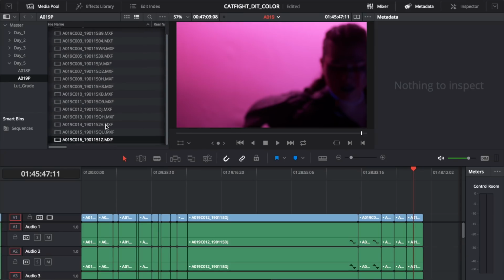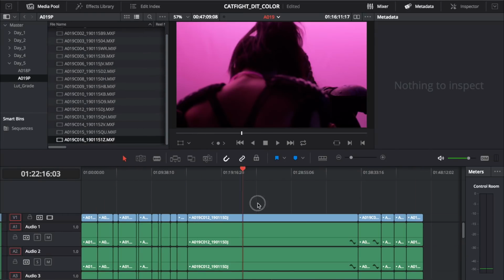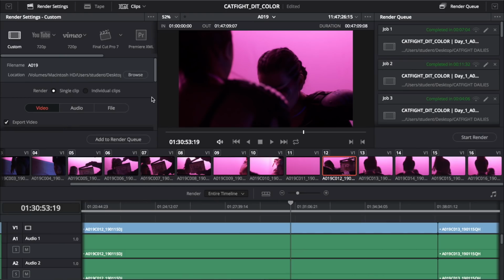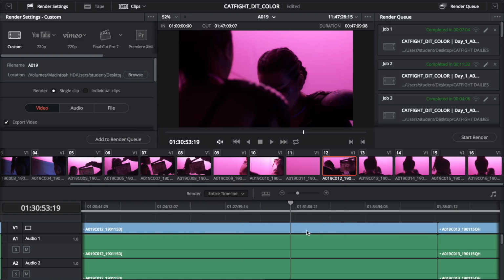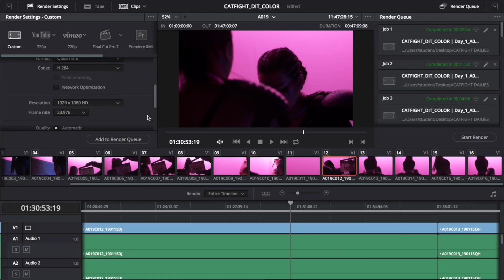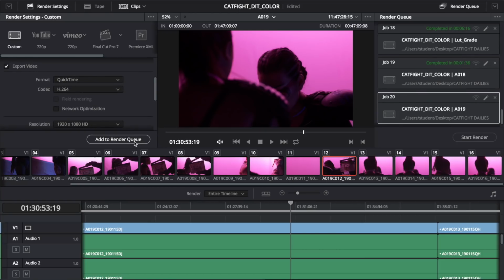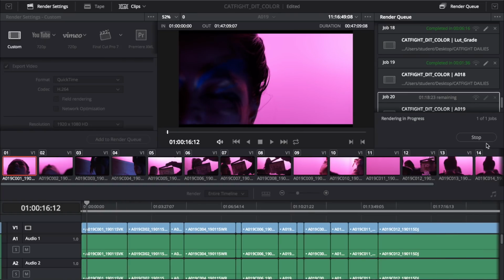Now, the next thing I might want to do here is just throw all those proxy clips into a single sequence. Then go over to your deliver page and simply export a single sequence of all of these proxy files in a row. This is essentially a string out for this group of clips that you can then throw on a hard drive and give to the director to take home with them to take a look at overnight.